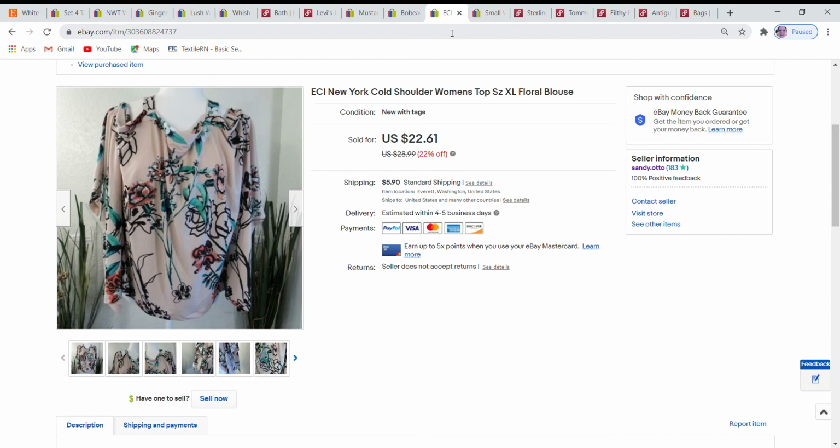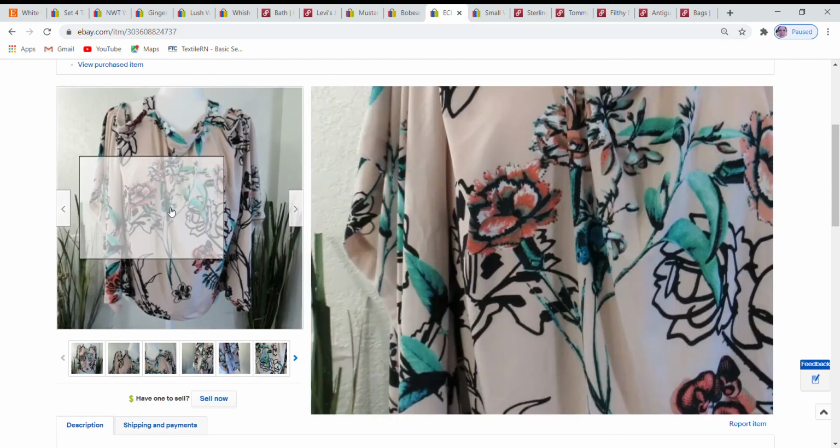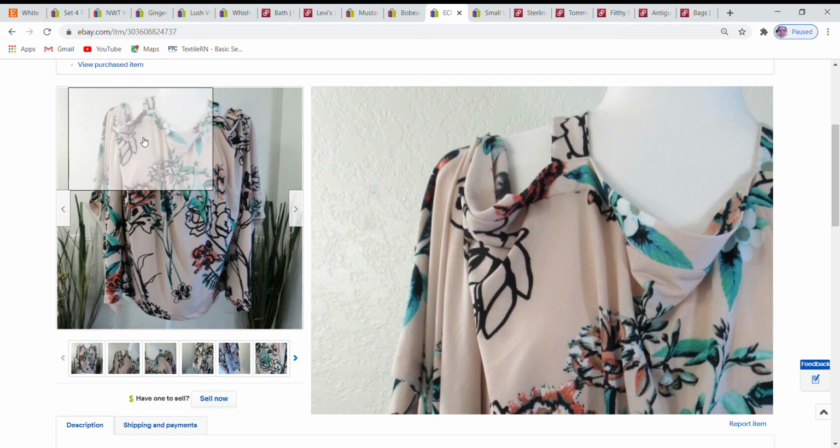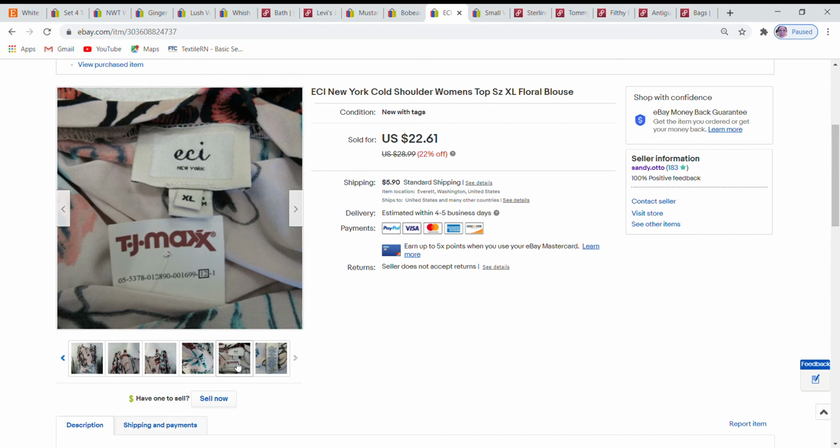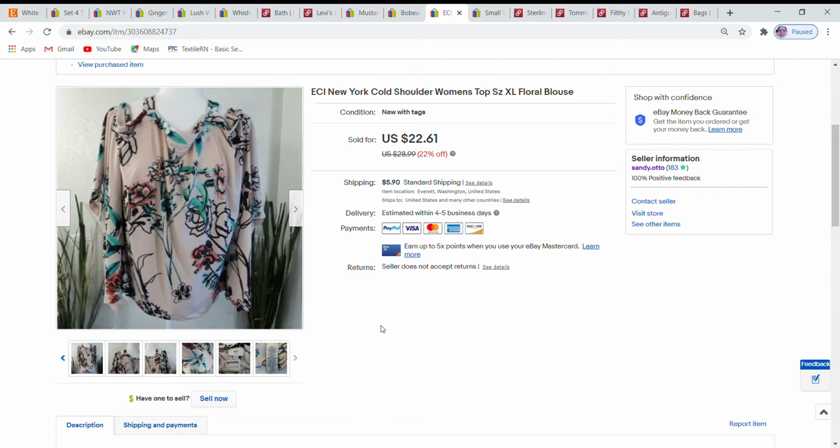This ECI New York cold shoulder, which was a little hard to demonstrate, but I tried to demonstrate on my little mannequin. Cold shoulder top was a size extra large. Oh, and I forgot, I'm sorry. The shoes were a 7.5, and the Swiss dot top was a size small. This was a size extra large, and it had a TJ Maxx sticker on it. So it was kind of new with tag. I didn't really put new with tag. I wasn't comfortable really promoting it that way. But I did take a best offer of $15 on this one.